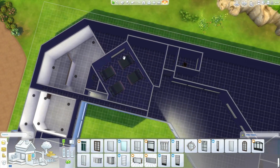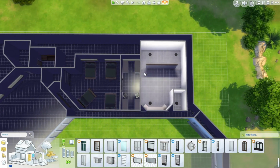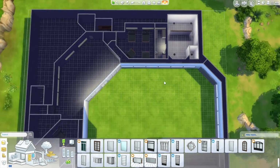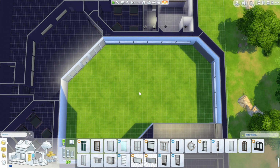Alright, so bathroom, bedroom that actually has cameras in it. Diary room, living room, sauna, second bedroom, little changing area. This is probably the bedroom you want to be in. That area is much better than this one. This is like the crappy area. Okay, so we want to have a look.